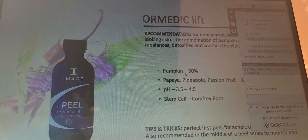The Ormetic Lift Solution is for unbalanced skin, sensitive skin, dull looking skin, and it's a combination of pumpkin, papaya, pineapple, passion fruit, with a pH of 3.5 to 4.5, so very close to our skin's natural pH. It's, again, superficial. This is a great modality treatment, and here are some tips and tricks for it.